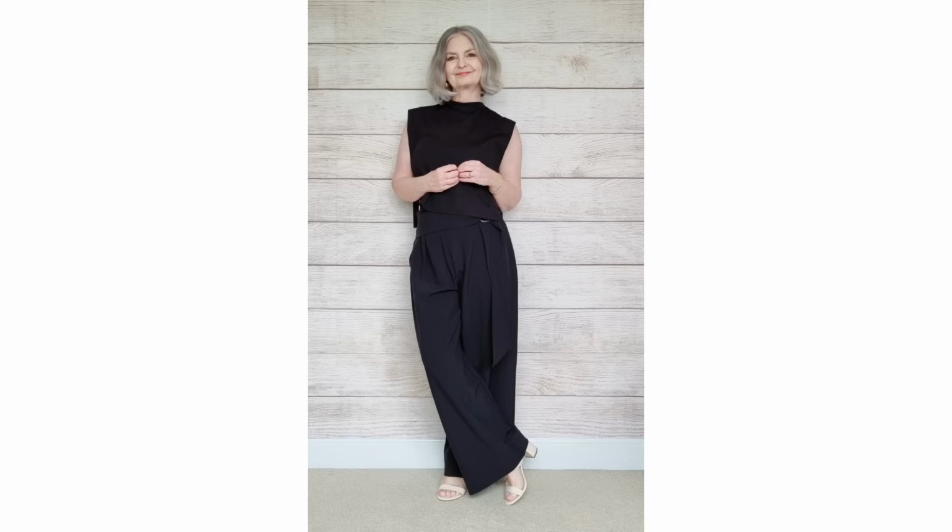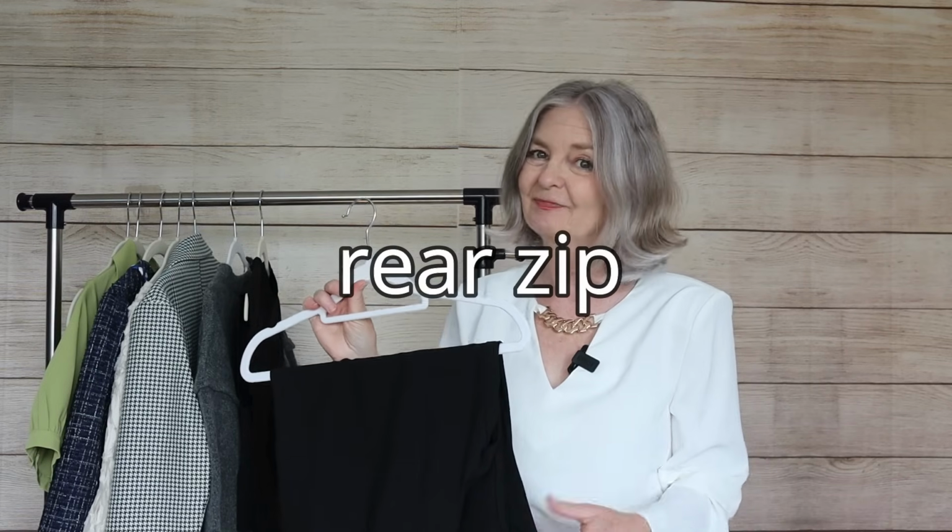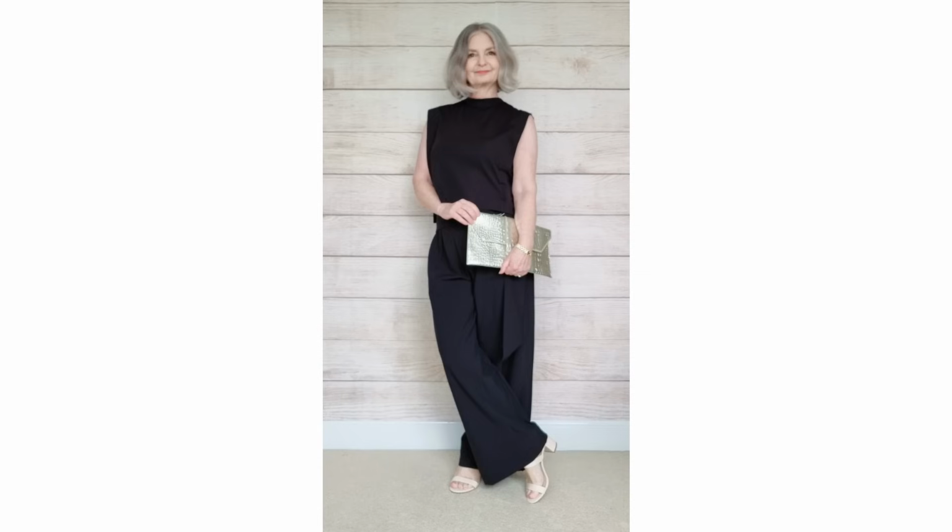Now my next item is the trousers that I was showing you, the slightly wide leg trousers that did go beautifully with this top. Now these unusually have a rear zip because they're a dressy trouser. They've also got pockets, and they're a transitional season weight as well. So great again for going out in the evening to an air-conditioned environment in the summer. Even in the UK we have air-conditioned restaurants and so on.